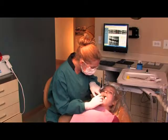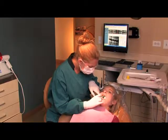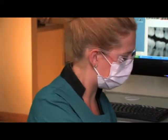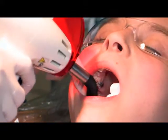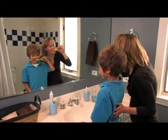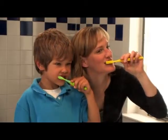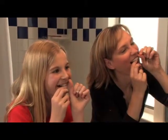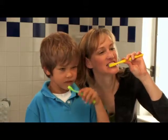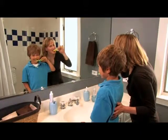Being proactive about your child's dental care can save money and reduce the need for further dental treatment. That's why it's important to schedule regular cleanings, fluoride treatments, and dental sealant applications. Parents and caregivers can set a good example by brushing teeth twice daily, flossing once a day, and visiting the dentist regularly. Most children should be able to brush their own teeth by age 6, with supervision until around age 10. Buy child-sized toothbrushes and let children pick the brush.